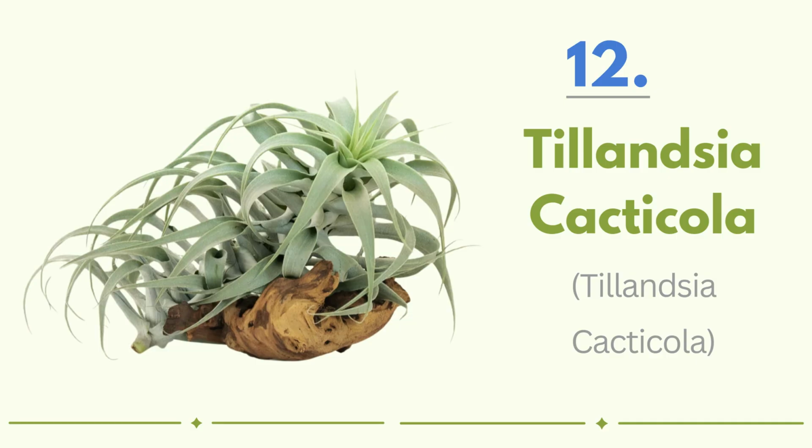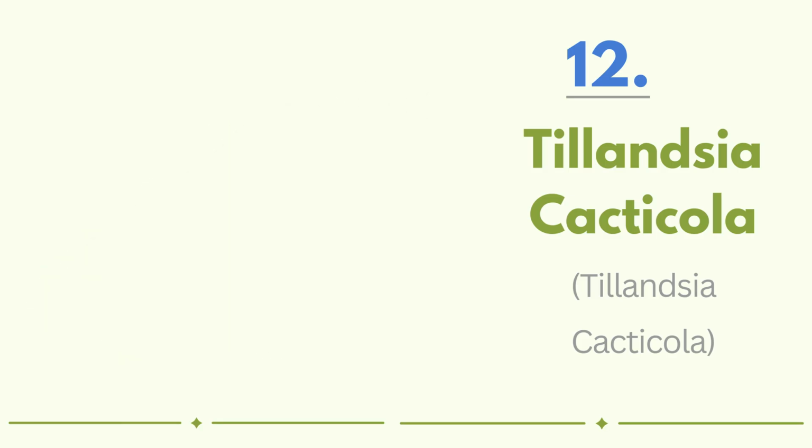Since it's an air plant, there's no soil needed, just mist it a few times a week or give it a soak every now and then, and it's good to go. It loves bright, indirect light and good air circulation, so placing it near a window or even mounting it on a piece of driftwood makes it look even cooler. If you're looking for a low-maintenance plant that's as unique as it is beautiful, Tillandsia Cacticola is a must-have.